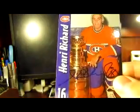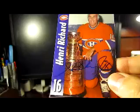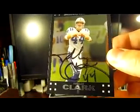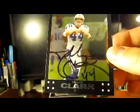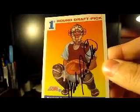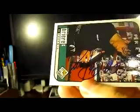Henri Richard, blue Sharpie, number 8 inscription, I believe. Nope, number 16, sorry. Blue Sharpie. Ray Langford, blue Sharpie, scorecard. Dallas Clark, number 44, a little bit of bubbling on this. Mike Lieberthal, 91 score, draft pick card. Daniel Briere, signed sideways. There we go.